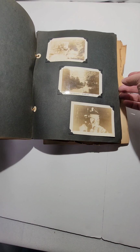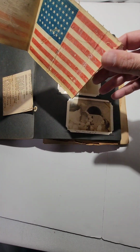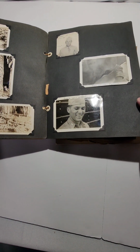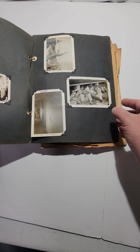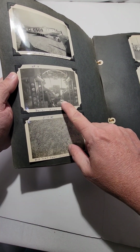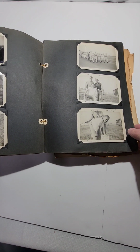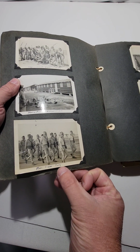That's a great one there with the gas mask. All the way up to his training. That's a great armband. Try to get through it a little bit quicker, sorry guys. So lots of just photos of him hanging out during his training. There's a great shot from, I guess, his seat as the bombardier. And a great shot of bombs being dropped at 500 feet, it says. It's a great one there. It says Men from Mars with the gas mask on.